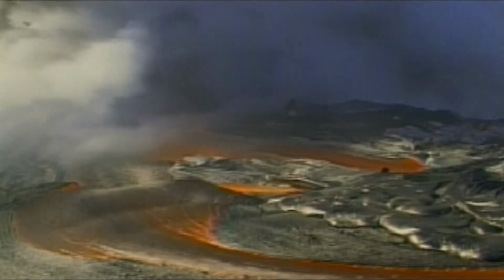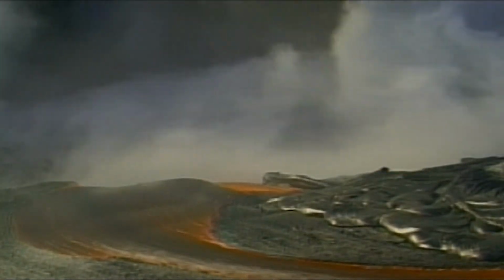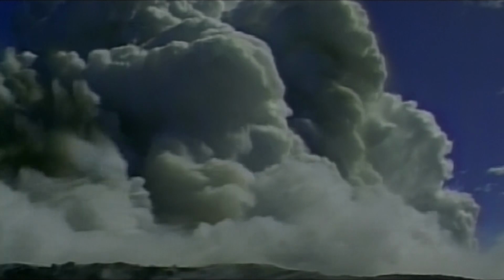And the Big Island is still growing. Earth and fire overcome the forces of wind and water as the island rises out of the sea. To native Hawaiians, the lava flow from the volcano is created by a goddess, unpredictable, moody, temperamental, the fire goddess Pele.